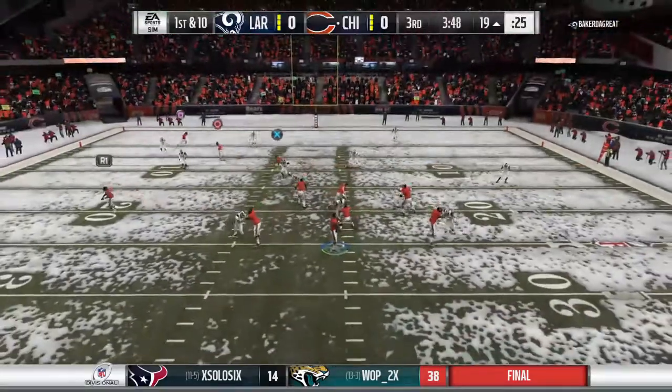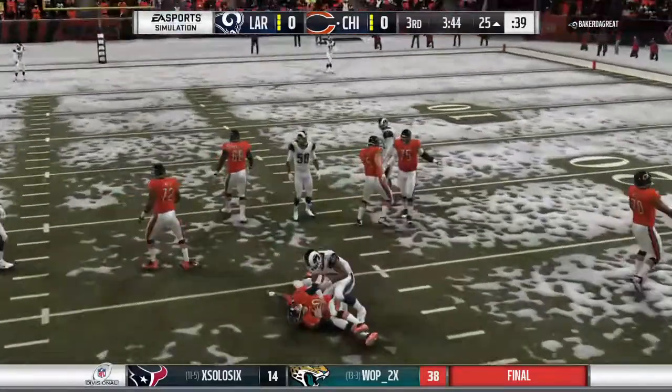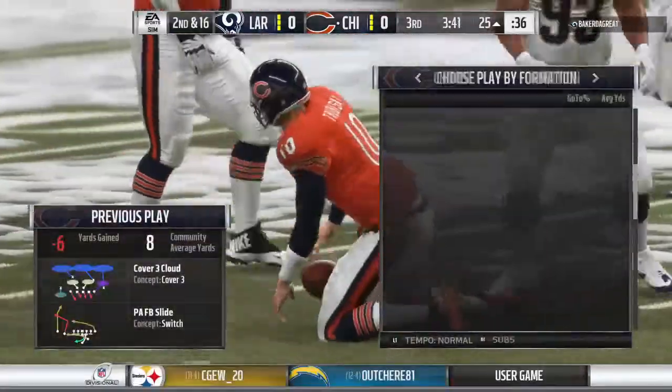They'll throw on first down with Trubisky. That's going to go as a loss of 6, and it'll set them back for second down.